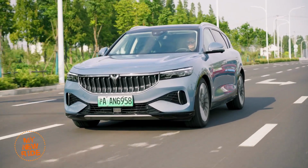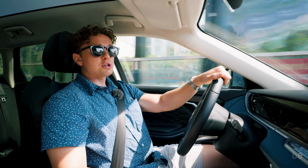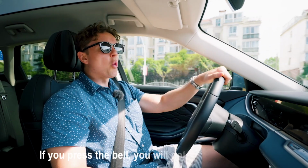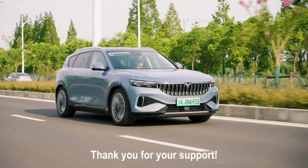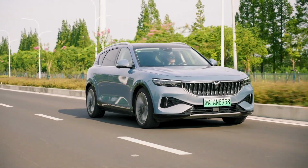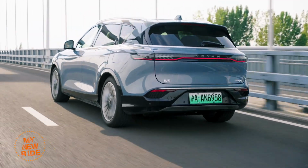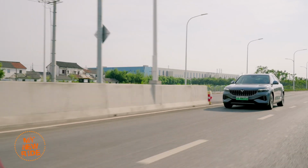This car definitely drives like something that's worth $55,000 US. That's especially true when you put your foot down and unleash the 1,040 Newton meters of torque that are available from the front and rear mounted electric motors. That's 770 pound-feet. This thing actually doesn't have the fastest on paper 0 to 100 km/h time. It's 4.7 seconds.